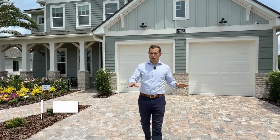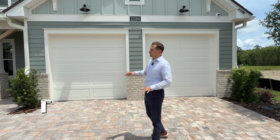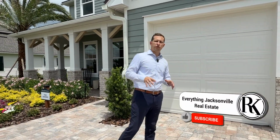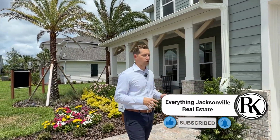And right away, I want to just mention how the builder did a nice paver driveway here and walkway. That is something that is a lot of times going to be an upgrade. And in this case, the builder probably does have this as an upgrade, but if you want to know exactly if it was or wasn't, reach out to me with a call, text, email, we'll go over all of that.